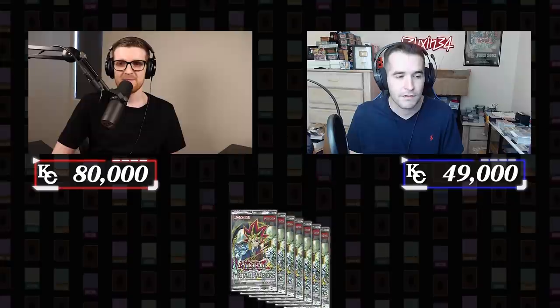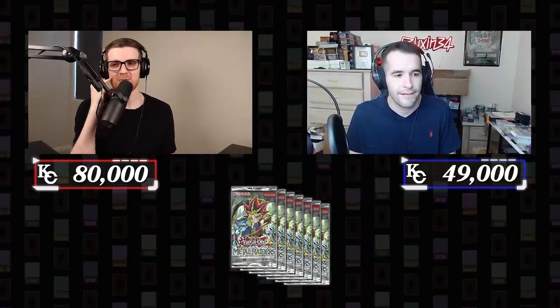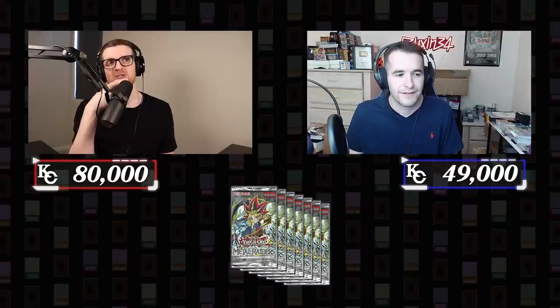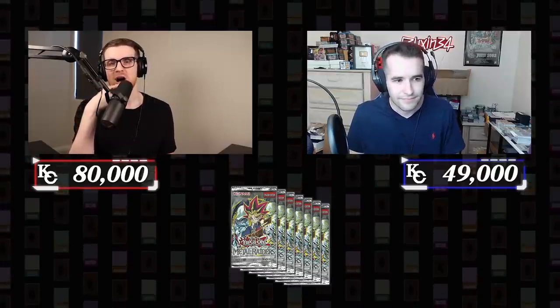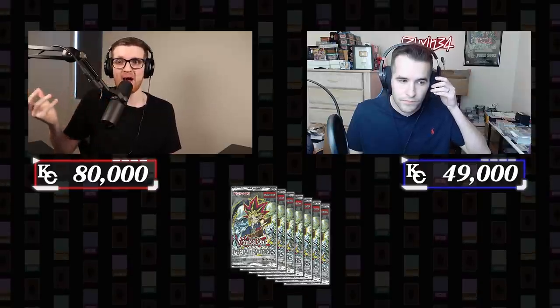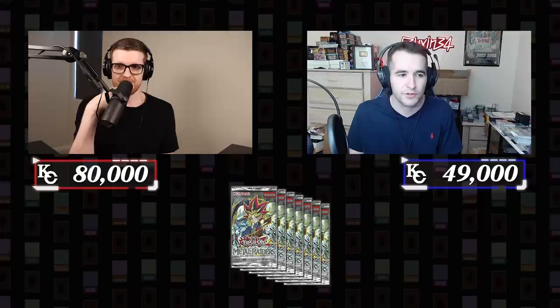Let's see it. Hmm. 7 Metal Raiders packs for item number 7. That's fitting. Interesting. Metal Raiders has maybe some of the highest quality commons we could get. It also just has the highest quality everything. Metal Raiders is actually just a cracked set. Yeah, Metal Raiders is very good. Even with 7 packs, you just pull a Jinzo and some stuff like that. That's pretty good.